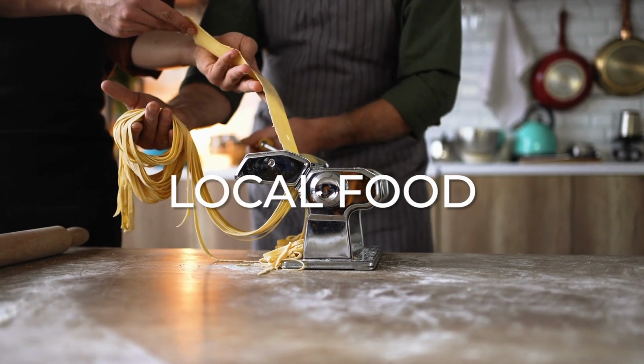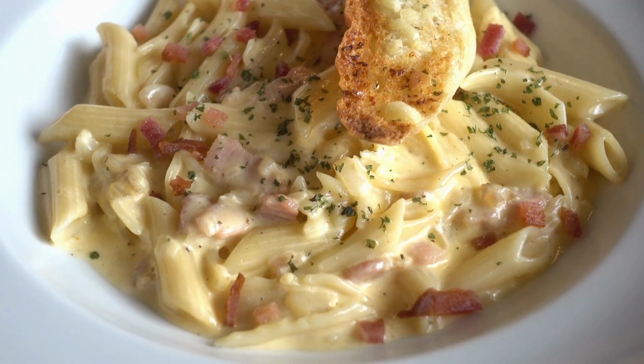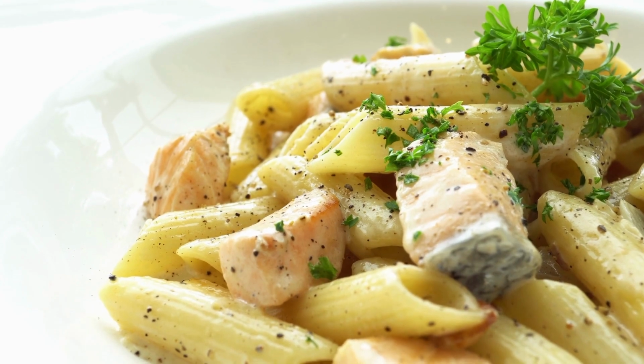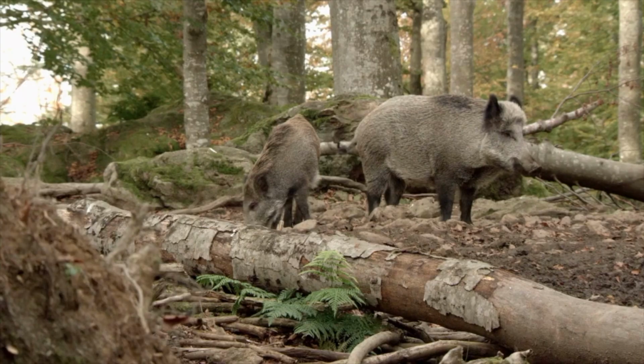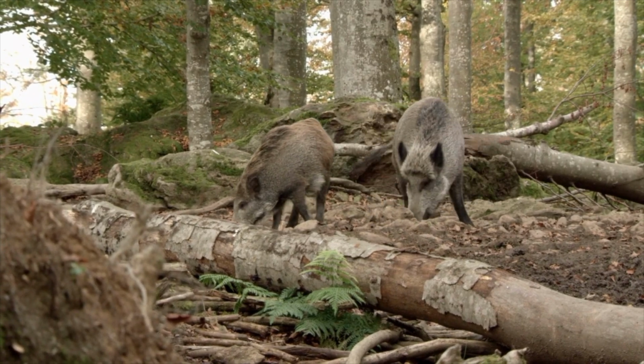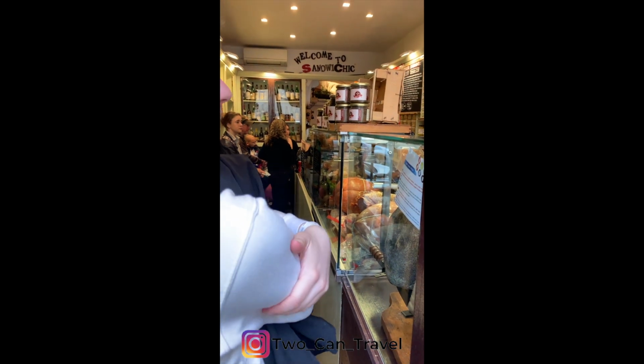Speaking of food, we had so many incredible meals in Florence. Don't miss the opportunity to try some of the local Florence specialties. Tuscan cuisine is known for its hearty meat dishes. There were also many dishes made with wild boar, which were very good. Our favorite panini places were All'Antico Vinaio and Sandwich Chic.